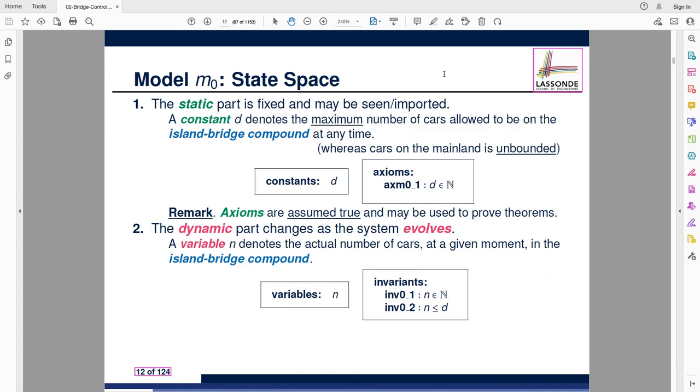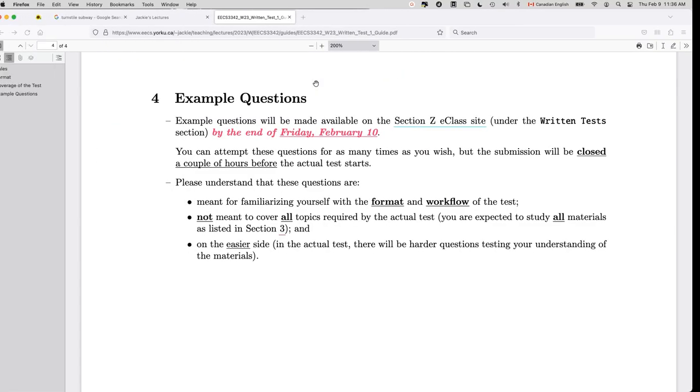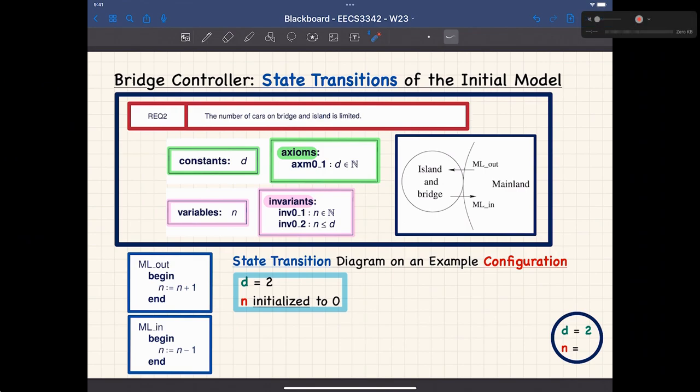All right, this is where we left off from last time. We'll talk about how you can specify the state space for the initial model M0. And let me do a very quick recap of what we learned last time, and then I'll continue talking about invariants and how we can formulate the proof of invariants. That's going to be the very critical part for the course.